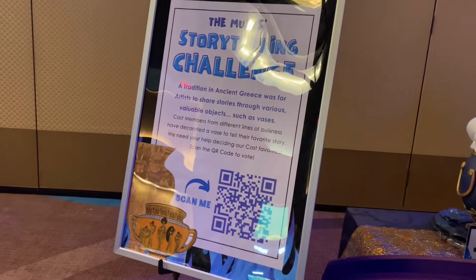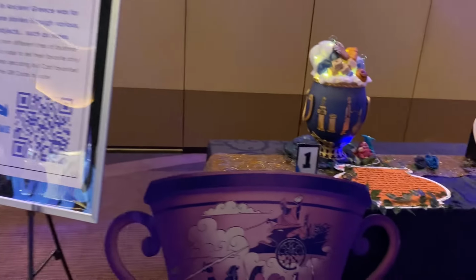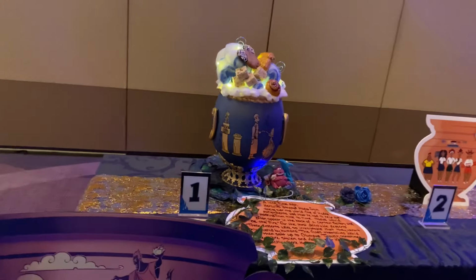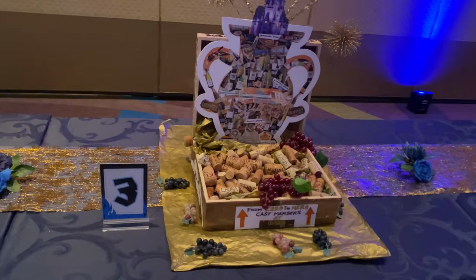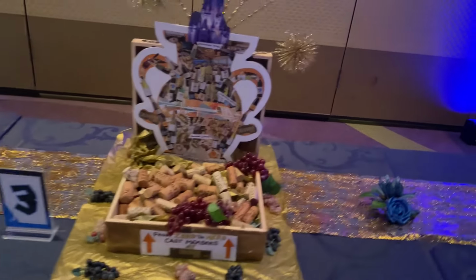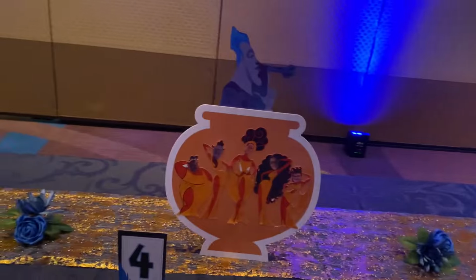And then they did a storytelling challenge right here, and you walked down and you had to get the story of each little area. So that was the number 1, and then number 2. Look at that. That's got to be rec right there. Got to be food and bev, right? Food and bev? Maybe merchandise? Who knows?